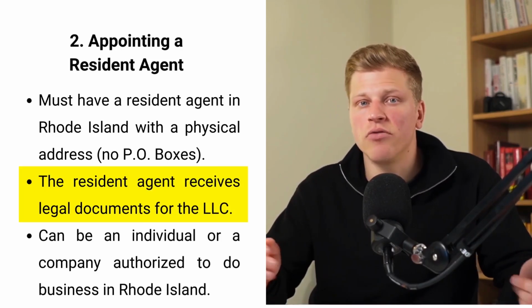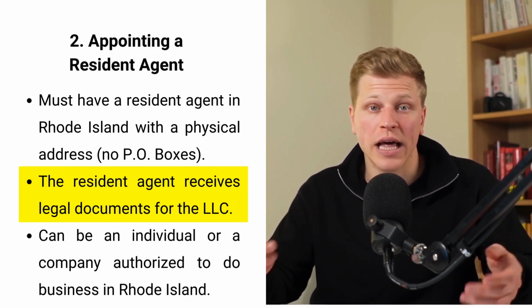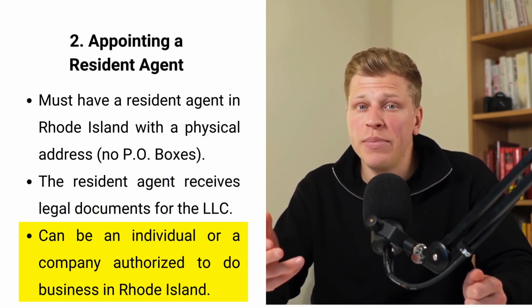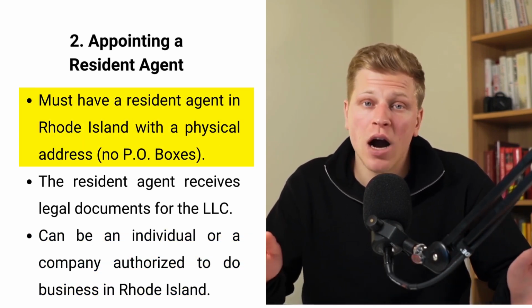Next up is appointing a resident agent. Every LLC in Rhode Island needs a resident agent. Think of this person or company as your LLC's contact for anything official, like legal documents. This agent needs to live in Rhode Island, or if it's a company, they must be allowed to do business there. They also need to have a real street address in the state, no PO boxes allowed.